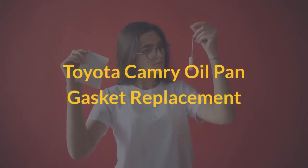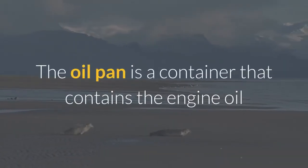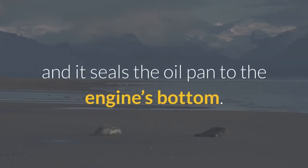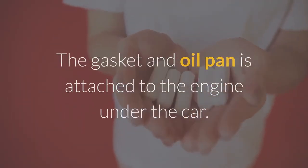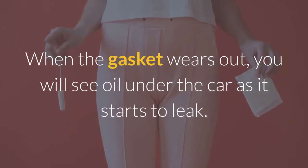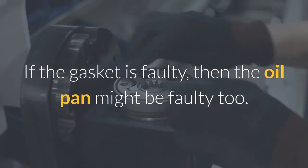Toyota Camry Oil Pan Gasket Replacement. The oil pan is a container that contains the engine oil and it seals to the engine's bottom. The engine needs to remain lubricated by the engine oil so that some components will not damage themselves. The gasket and oil pan are attached to the engine under the car. When the gasket wears out, you will see oil under the car as it starts to leak. If the gasket is faulty, then the oil pan might be faulty too.